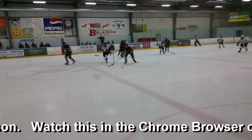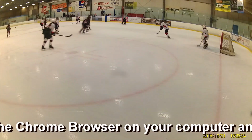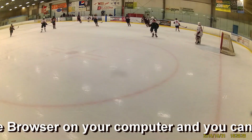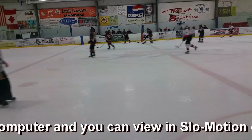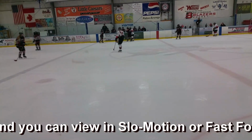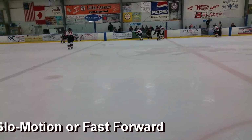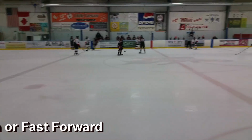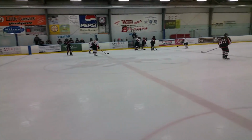5-on-5. CJ takes a swing at it. 4 comes back and puts it down into the zone. Stopped by Kate. Kate off the boards. And Sydney taps it forward just a little bit. It's bouncing around near the Falcon bench there. And whacked in by Katie eventually. Stopped by Kate. Kate with a backhand, taken away by Surrey.